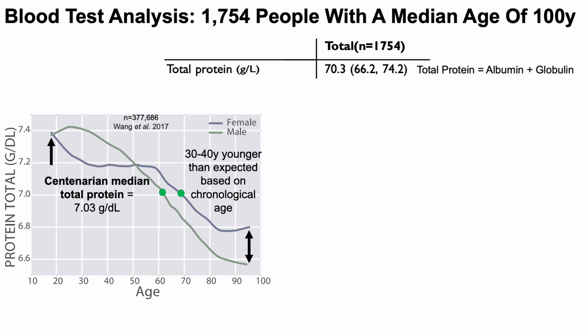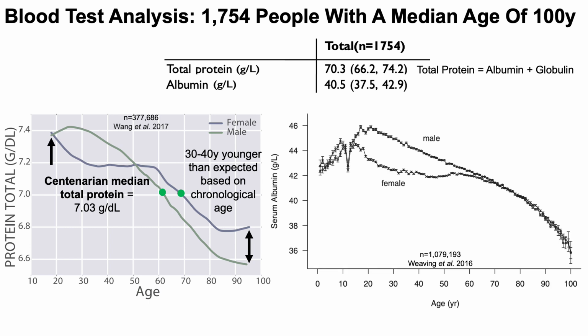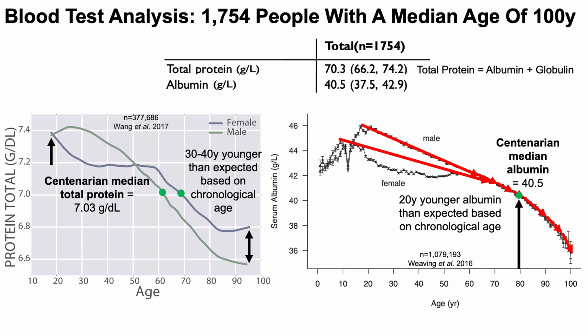Now, note that total protein includes albumin plus globulin, and albumin data was presented in the paper, as shown there. So let's put that data into perspective. Here we're looking at serum levels of albumin on the y-axis plotted against age. In this study of more than 1 million people, the age range went up to 100 years. We can clearly see that albumin levels decline during aging for both men and women, with peak values in men of around 46 grams per liter and for women around 45 grams per liter. When putting the centenarian median albumin of 40.5 on this plot, we can see that they've got 20-year younger albumin levels than expected based on their chronological age. So they've got the albumin levels of about an 80-year-old.